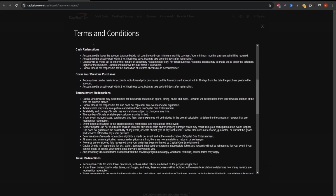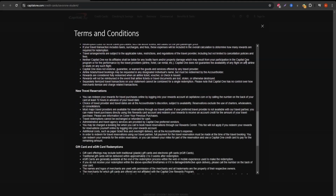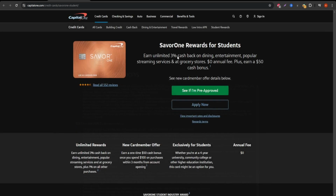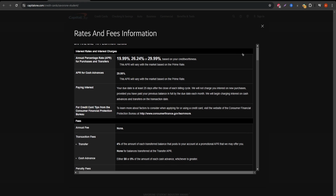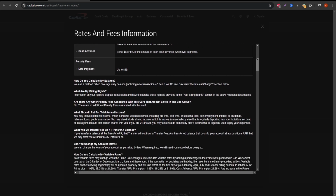That's right. Unlike some other cards that can hit you with hidden charges, this one has zero annual cost, making it a good option if you're looking to avoid extra fees. You also won't have to worry about foreign transaction fees, which means you can use it while traveling abroad without getting charged for purchases in different currencies.